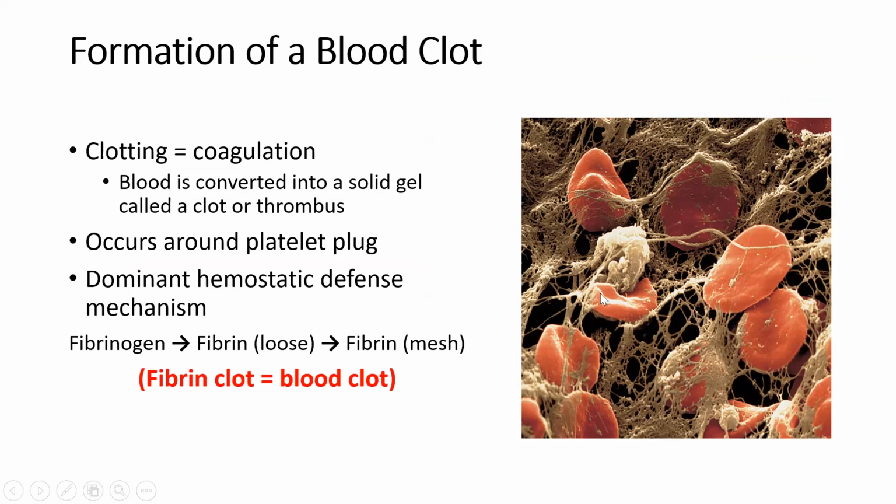And we can see what a clot looks like on the right here. It's kind of this mesh-like structure that really is just like this jelly-like substance if you look at it externally. I'm sure we've all seen that. You've all had a cut. You've all seen that kind of jelly-like consistency, that substance that initially starts healing that wound or that site of exposure.